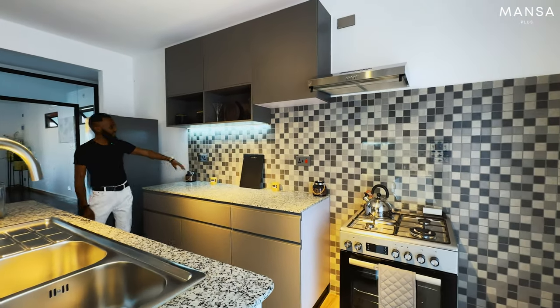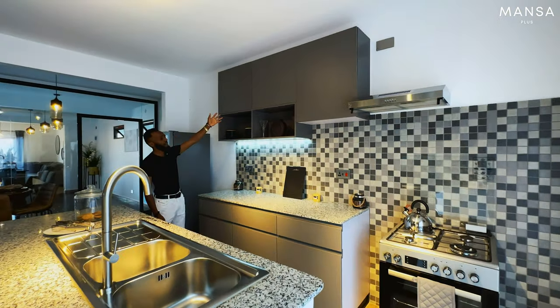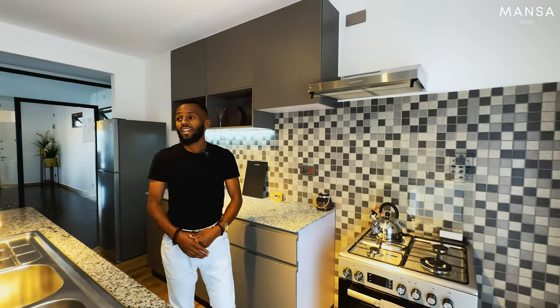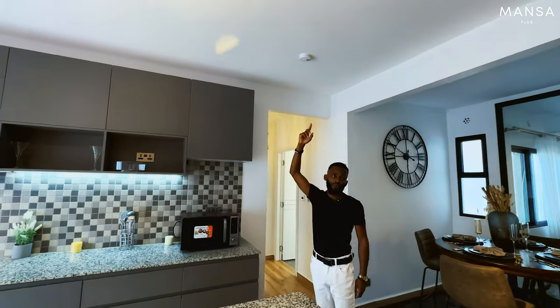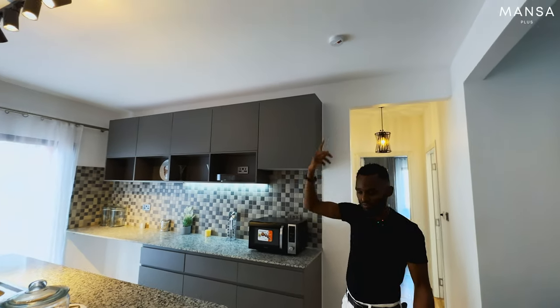And on this side, you have these mosaic tiles as your backsplash. You have all these cabinetry places to store your stuff. The houses come fixed with a hood smoke extractor. And by the way, the houses also have smoke detectors, yeah? So in case of anything, this is a good fixture. True. You don't find it in many houses, but it's a very important part of a house.